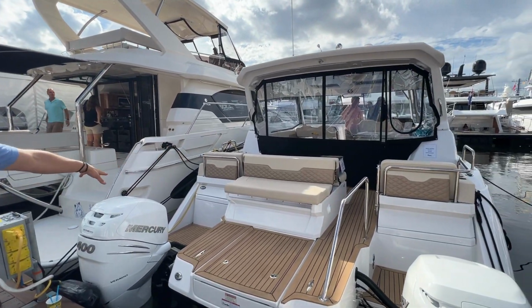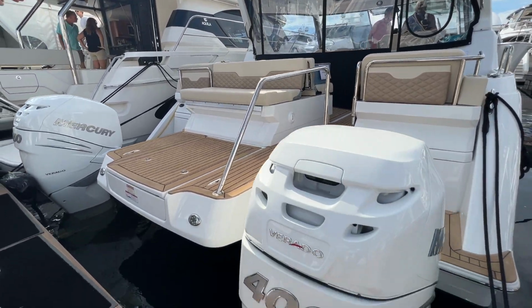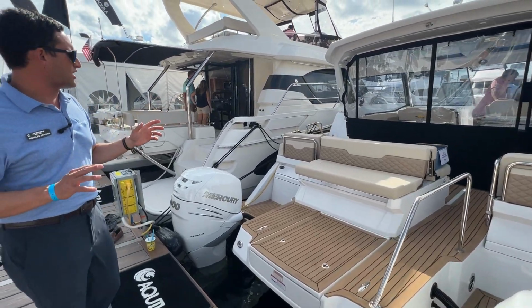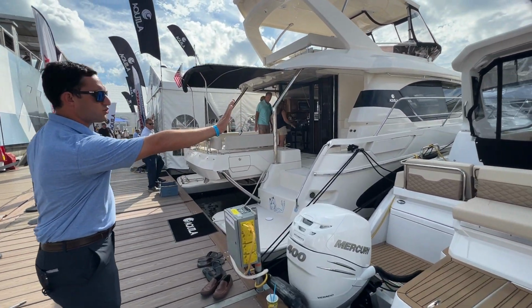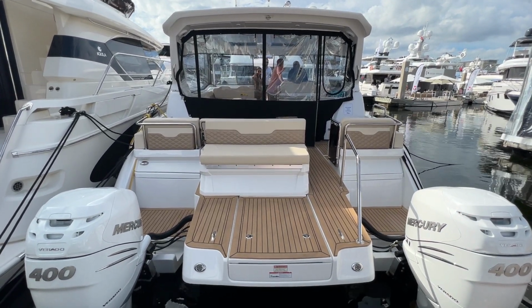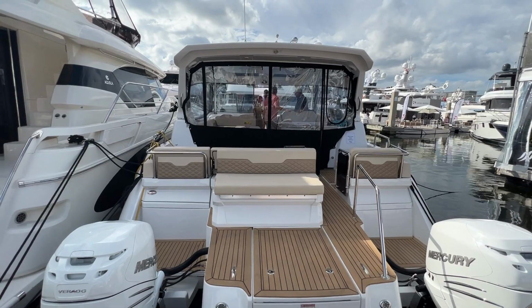Here we've got the outboard powered Aquila 36. This is a 2-stateroom boat. It is available now in a fully enclosed cruiser package. This has the isinglass enclosure on back, real nice Florida boat.